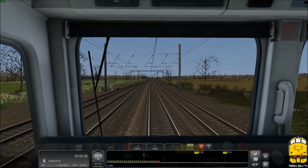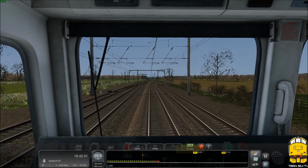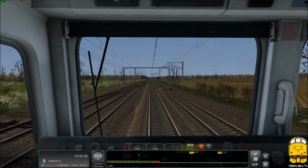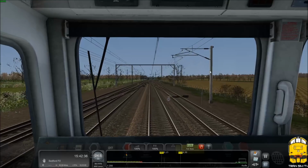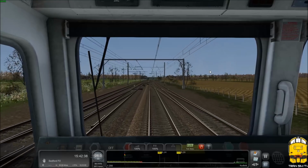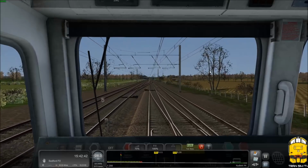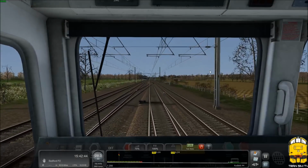So it's going to be 40 mile an hour over the crossover in just under 0.2 of a mile. We're just approaching Radlett as well.